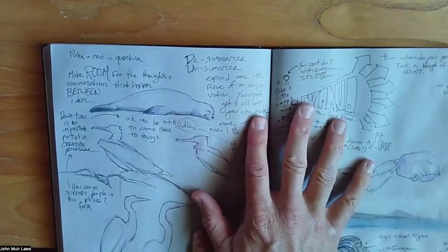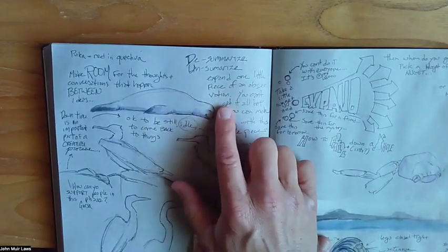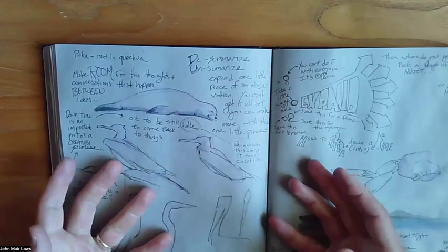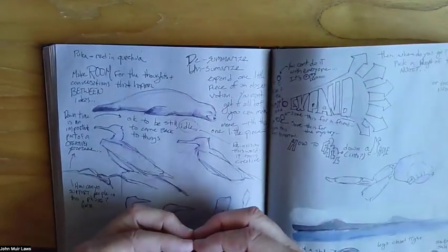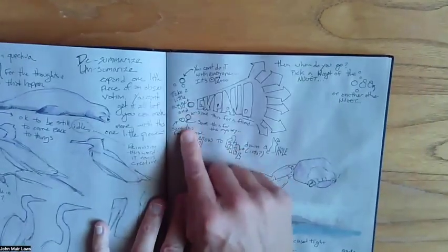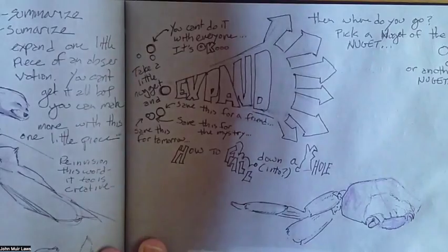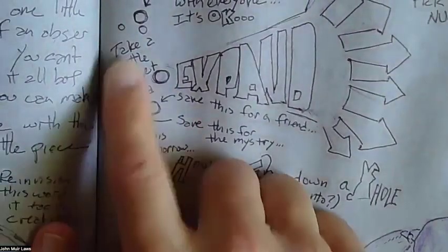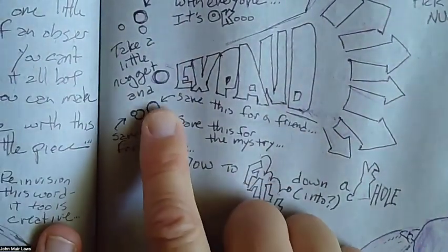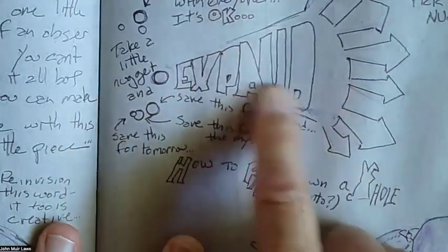The other idea on nature journaling that came from my dream states was that sometimes you want to de-summarize, to unsummarize, you want to expand. So you find some little observation and you want to not summarize it, but to expand it. Let's zoom in on this because I made a visual of this. This was me waking up in the morning going, I gotta write down this dream. You take a little nugget of an observation and expand it.